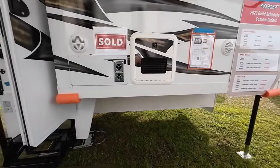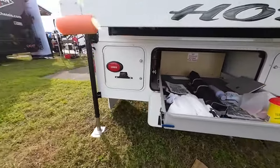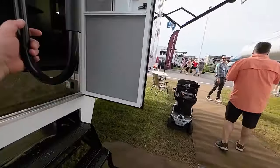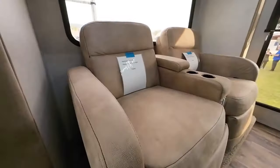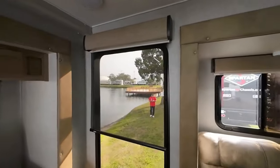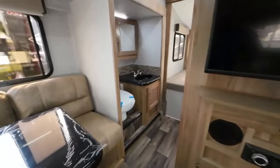Host? It's got a slide, a rear slide. Little tray pulls out. Side slide. Look at that window. Let's go look. These guys are out of Bend, Oregon. Oh, this ain't bad. I like this. Rear slide, big window. Dual shades. Go this way.